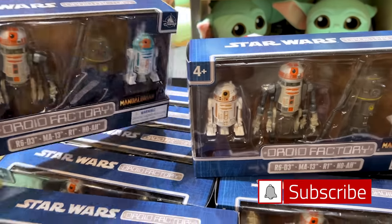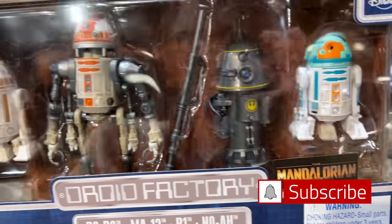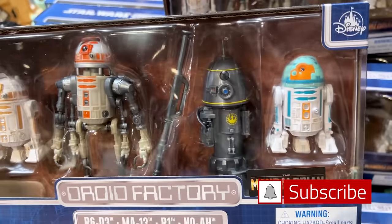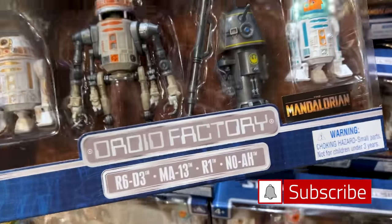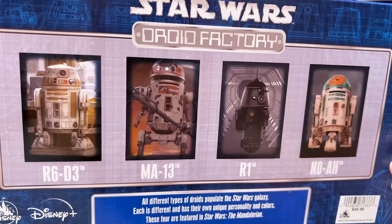Interesting to see Droid Factory items here. Okay, this is for the Mandalorian. We got the Mandalorian droids. This is nice and has their names here. And let's see how much this is, $50.